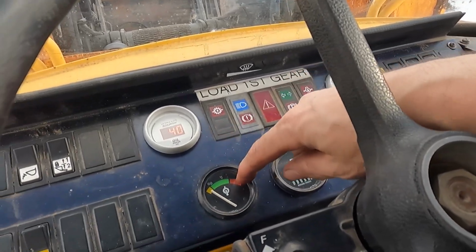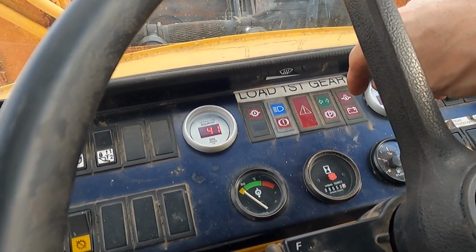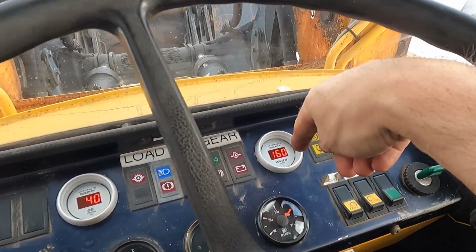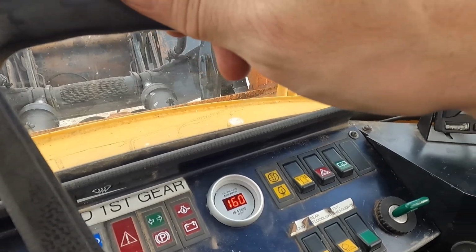Transmission temperature, I kept that one in there. Hour meter, I got about a half hour on it since I brought it out. Water temperature just will not come up. And it could be because it's 30 degrees out. So I'll be back in the shop here shortly and checking for leaks and all that other good stuff. That's what I'm doing, breaking in the engine.